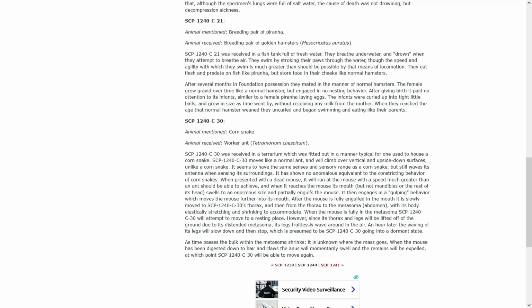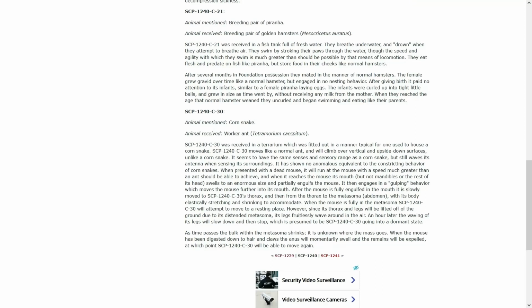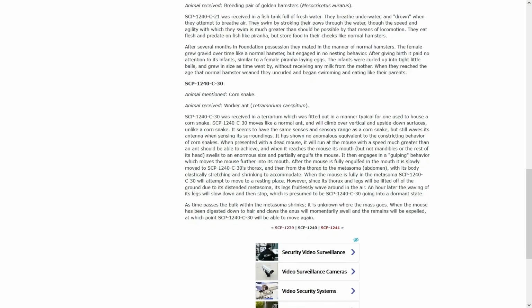After several months in Foundation possession, they mated in the manner of normal hamsters. The female grew gravid over time like a normal hamster, but engaged in no nesting behavior. After giving birth, it paid no attention to its infants, similar to a female piranha laying eggs. The infants were curled into tight little balls and grew in size as time went by without receiving any milk from the mother. When they reached the age that normal hamsters wean, they uncurled and began swimming and eating like their parents. Okay. Corn snake was mentioned.